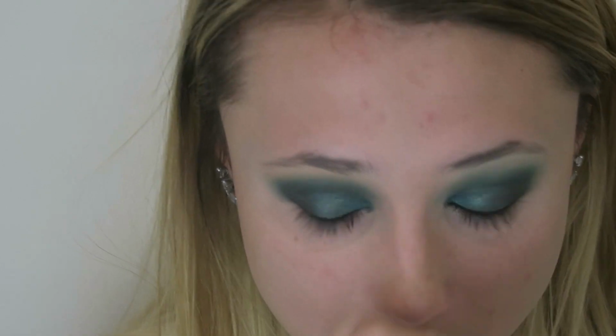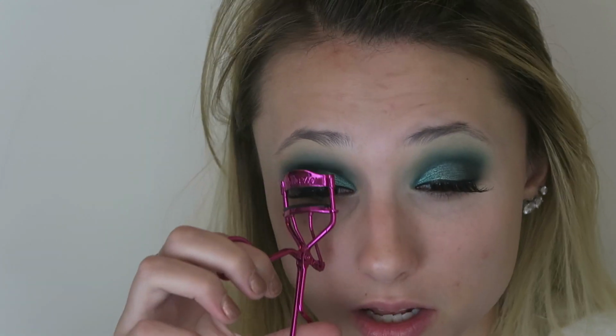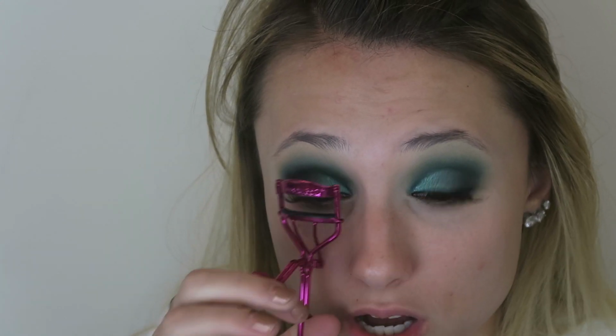So now, I asked you guys if I should wear lashes or no lashes. The liner thing was 68 to 32, so it was heavy NYX. But I asked if I should wear falsies, and 69% said yes to falsies, 31% said to go with my natural lashes. So we are going to pop on some falsies, and then I'm going to move on to my face. Okay, so I just popped on some Ardell Wispies, and first I'm going to curl them with my lash curler. Then I'm going to move on to my face.